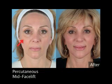I've been told 10 years ago, and I could be wrong, that you were not addressing the mid-face. That's correct. Up until recently, the mid-face was largely unaddressed. You certainly would get good contour of the jawline and neck area with our facelifting techniques.